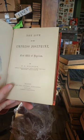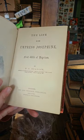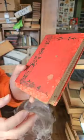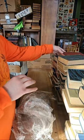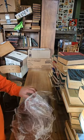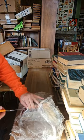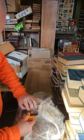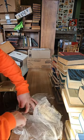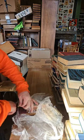Oh, what's that? The Life of Empress Josephine, First Wife of Napoleon by P.C. Headley, circa 1890s. Again, kind of not the greatest condition. At some point I need to start putting together some lots of shabby chic books for decoration. There's so many boxes of junky books in the back.